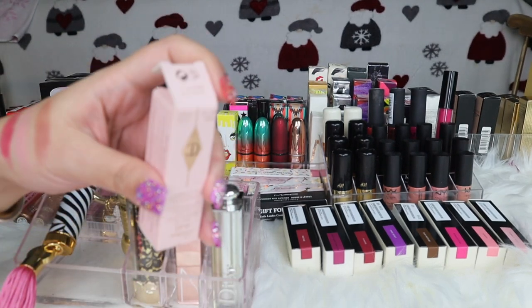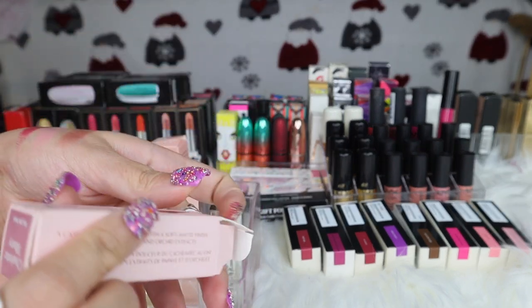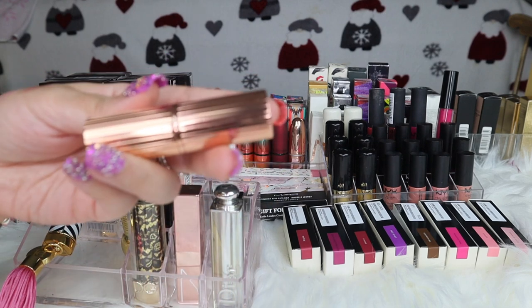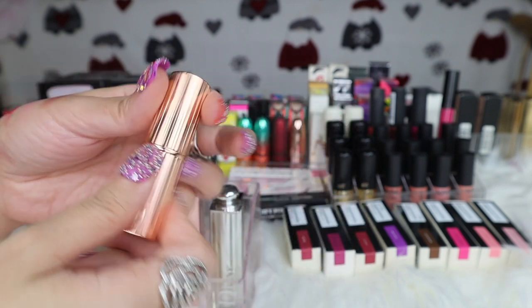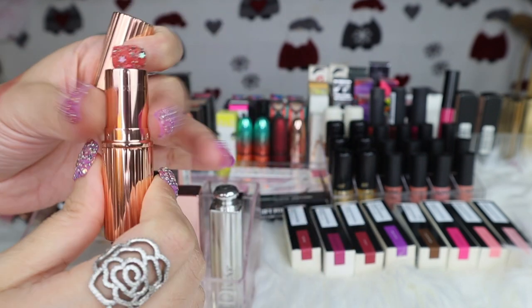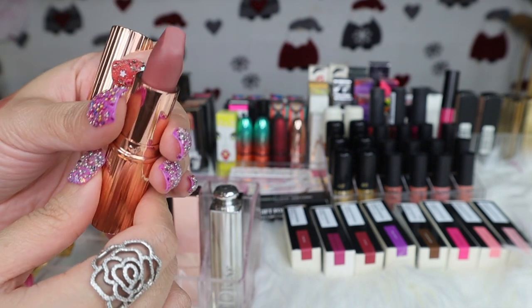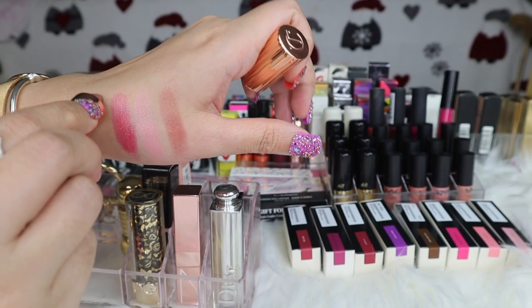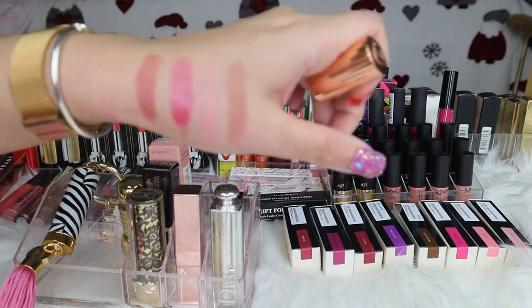I already filmed my Charlotte Tilbury Pillow Talk eyeshadow look. I have two videos already, the unboxing of this one and then that one, but I decided that they will come out in January instead. This one looks like this, a very unique style on the lipstick, and I love it. It's a very wearable lipstick. It looks like this.